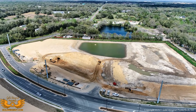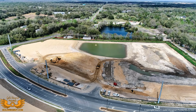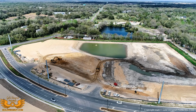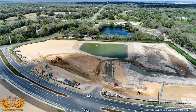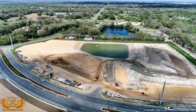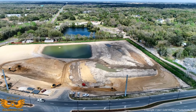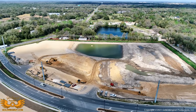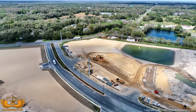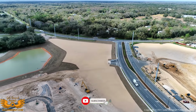From what I saw, there's supposed to be a gas station going in here. I don't know what brand. That wasn't clear in the plans that I saw. This is also a large commercial lot. No idea what they'll build there.